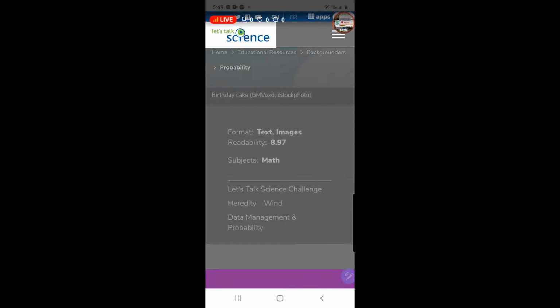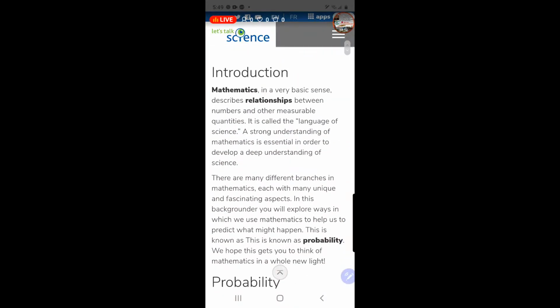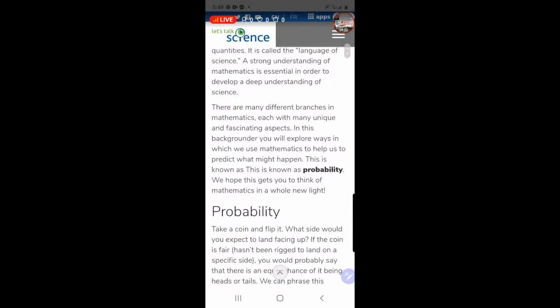Combinatorics. Second is about probability. Probability is an introduction. Mathematics, in a very basic sense, we've done that. The relationship between numbers and other measurable quantities is called the language of science. A strong understanding of mathematics is essential in order to develop a deep understanding of science. There are many different branches in mathematics, each with many unique and fascinating aspects.